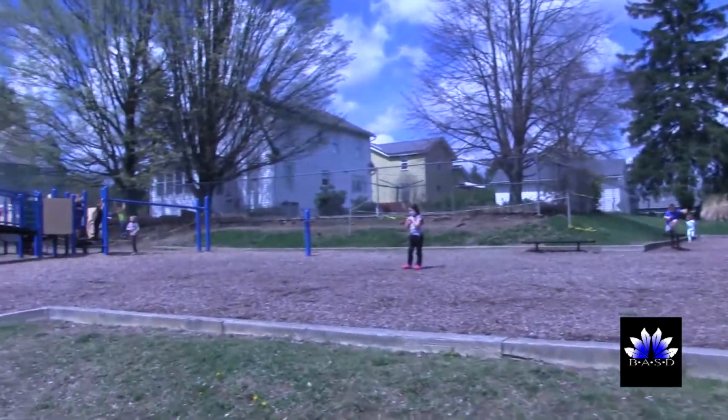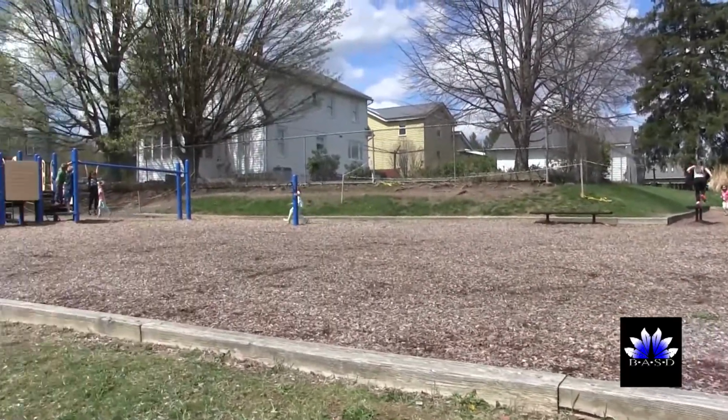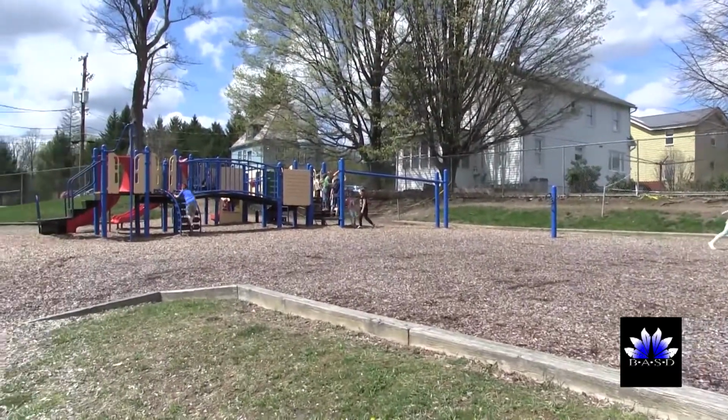Here's one of our favorite spots at Northside. This is the Northside Playground. Lots of fun playground equipment and some swings and lots of space to run.